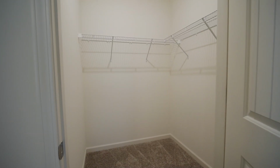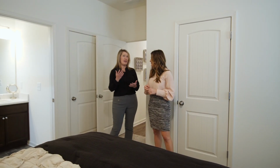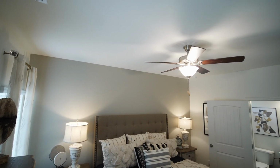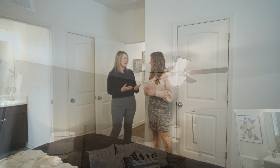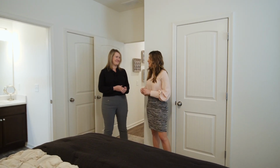And you know, we had talked in the kitchen about some of those upgraded features in this model home. In here we have ceiling fans. We also have blinds throughout the home, but even with those upgraded features, we're still only at $215,000. That really is an incredible value.